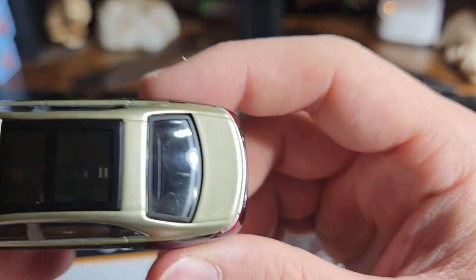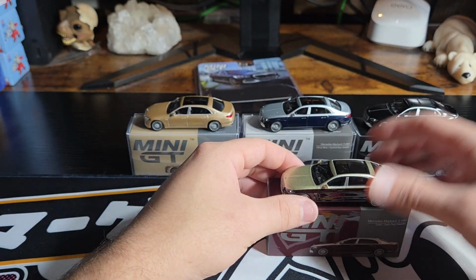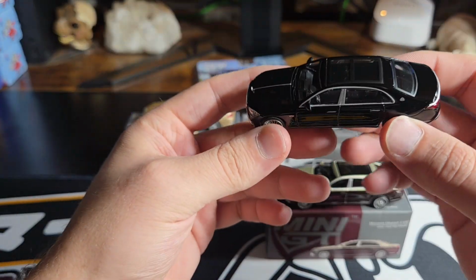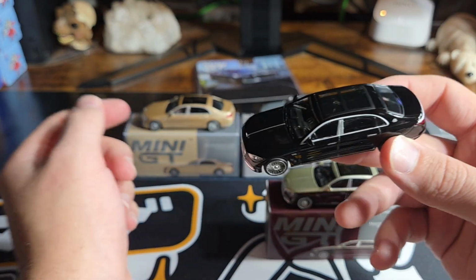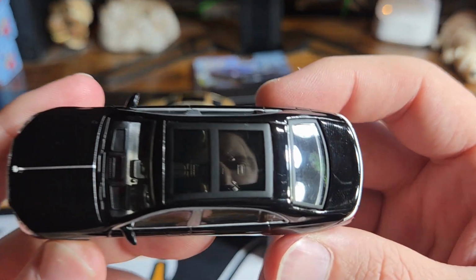I don't see that on this one. I don't see any scuff marks on the back or on the front, and same with the black one. Although the black one was in a plastic blister, not a Miho blister, so the little insert's going to be different for it. But I don't see anything on this one either.